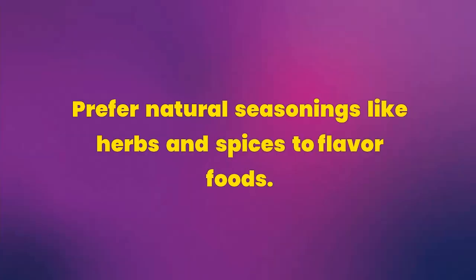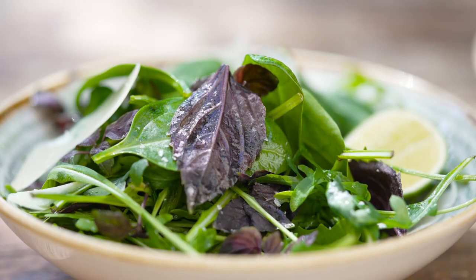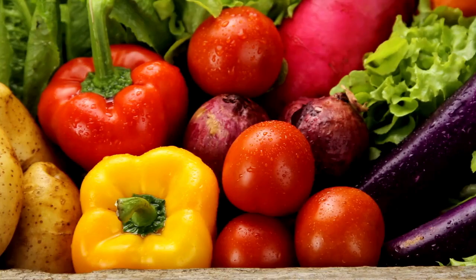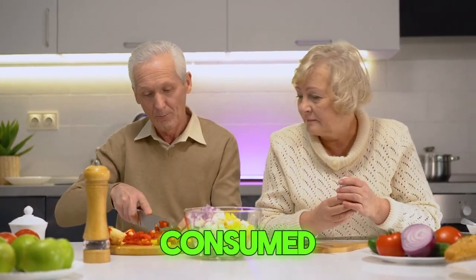Prefer natural seasonings such as herbs and spices to flavor foods. Many processed foods contain significant amounts of hidden salt, so reading food labels can be a powerful tool to reduce sodium intake. Additionally, opting for fresh foods and preparing meals at home can help control the amount of salt consumed.